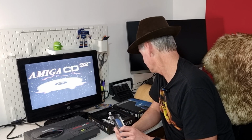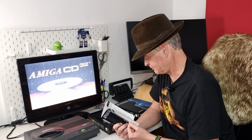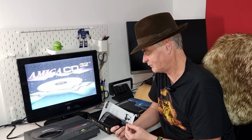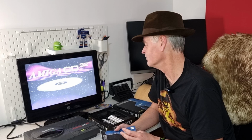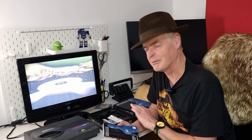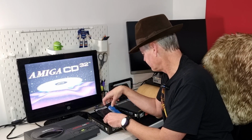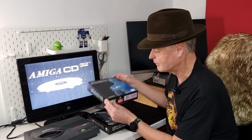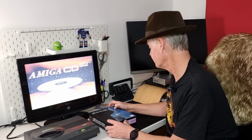A famously, infamously terrible game, which did have a sequel. I didn't realise there was a sequel to this, which was just called Rise 2. And apparently it's even worse than this. But this had a lot of aspirations and a lot of money put behind it, as you can see from the packaging, but was not that great.